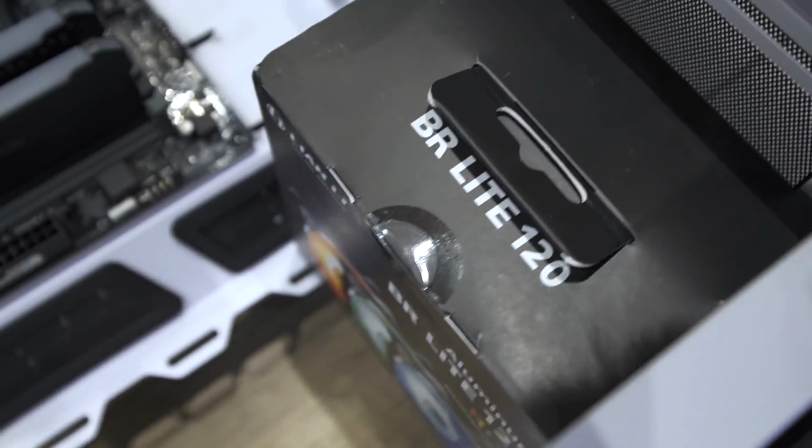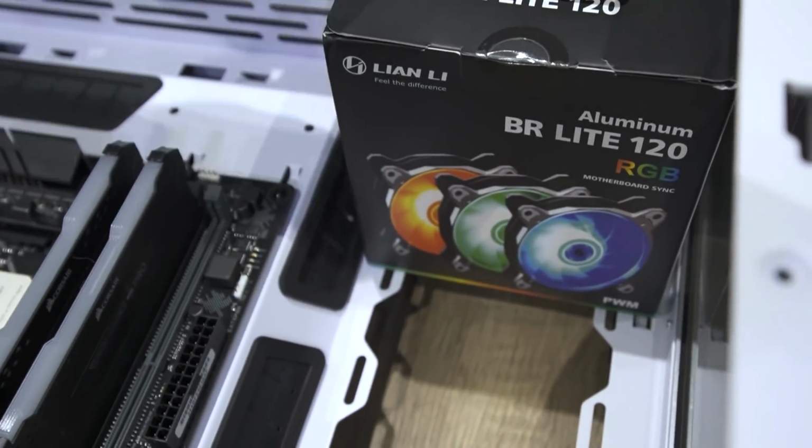Or your fans on the case right here. This just goes right here. Just like that. Yep. Perfect. Sits there. Looks good. How do you turn the RGBs on?